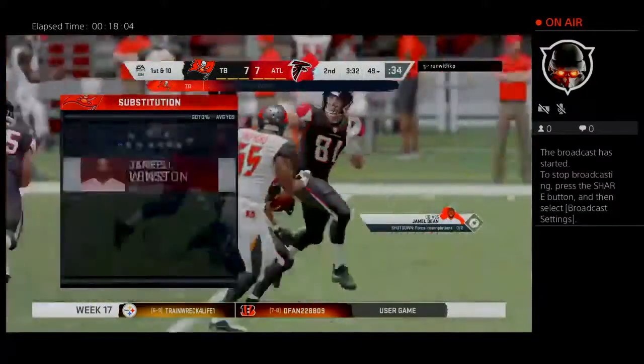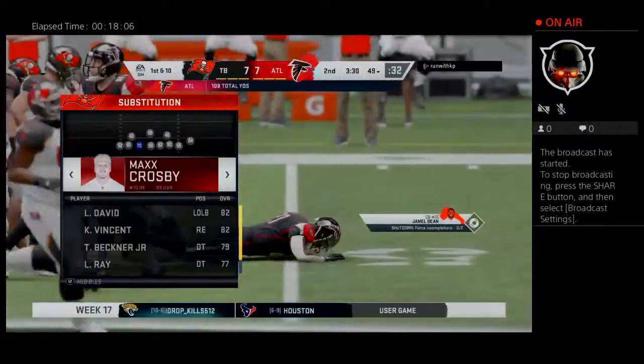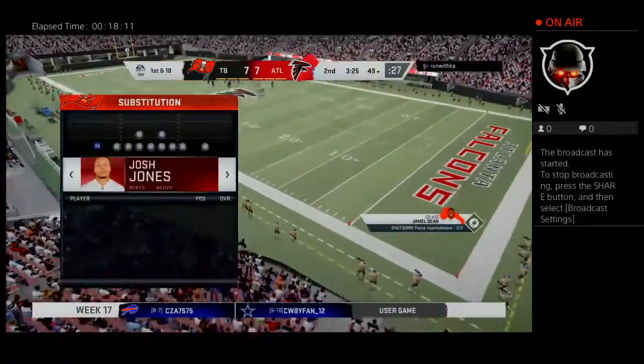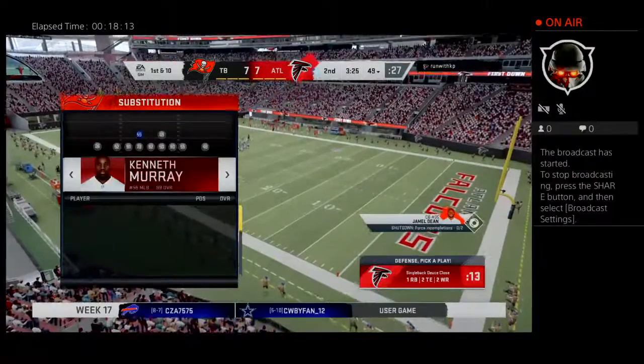14 yards there and a Falcon first down. This guy's well on his way now to a big game on the ground. It's another good run there. Puts him over the century mark in yardage, and we're still in the second quarter.